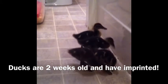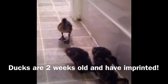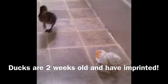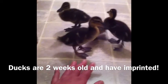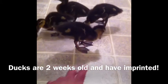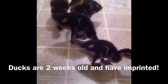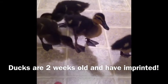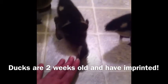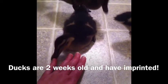I kind of let them run here a little bit tonight in my bathroom and mop up the floor when they're done. If we can get them to come up to my hand, you can see how big they are. Tuck, tuck, tuck. Here he comes. That's actually the smallest one coming. See how their bill is as big as my finger there.